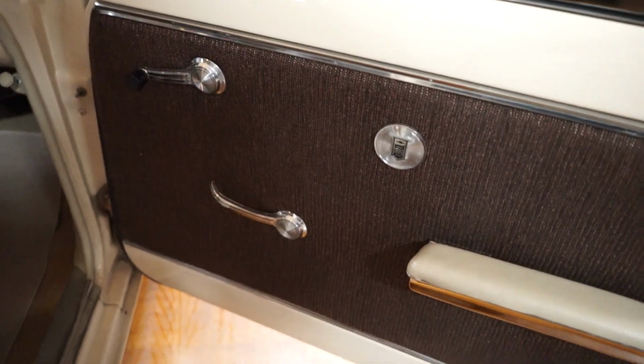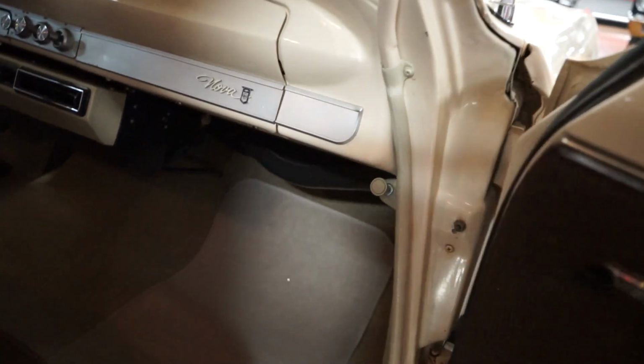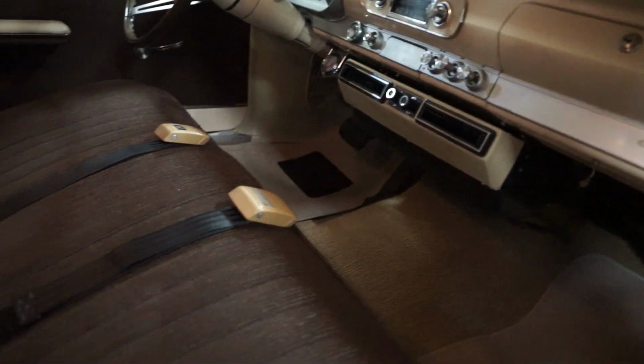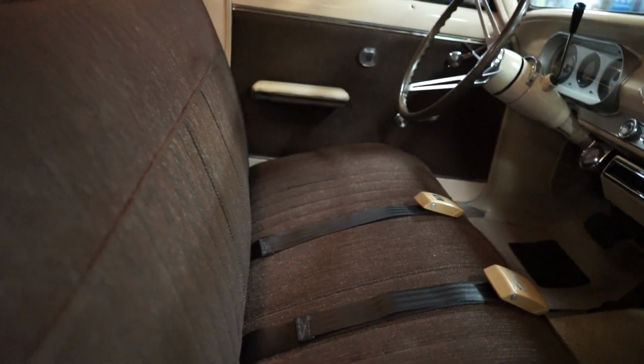Again, I'll show you the condition of the paint at the top of the door, the condition of the interior of the door panel, the condition of the seats, seat belts. You see that air conditioner, it's an aftermarket air conditioner mounted up underneath the dash there. We'll find out later in the test drive presentation if that thing works.